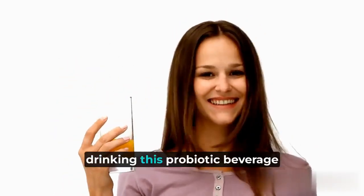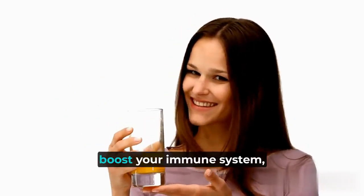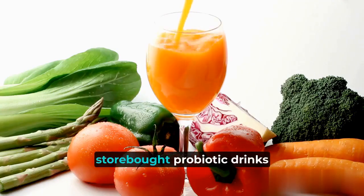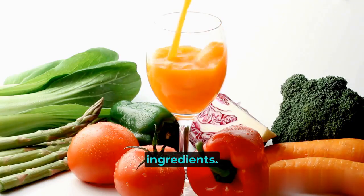6. Drinking this probiotic beverage regularly can help improve your digestion, boost your immune system, and enhance overall gut health. Plus, it's a delicious alternative to store-bought probiotic drinks that are often loaded with added sugars and artificial ingredients.